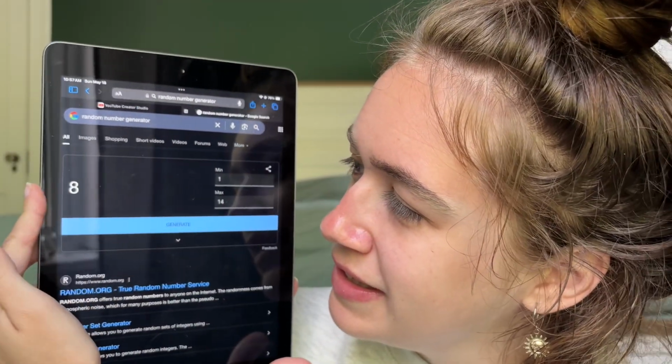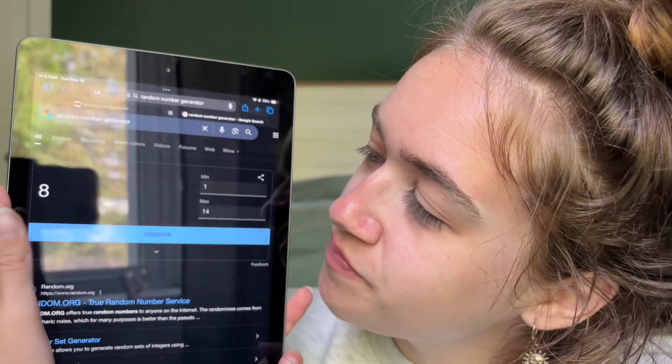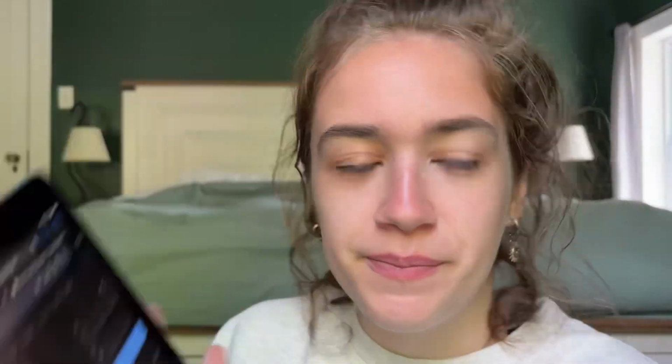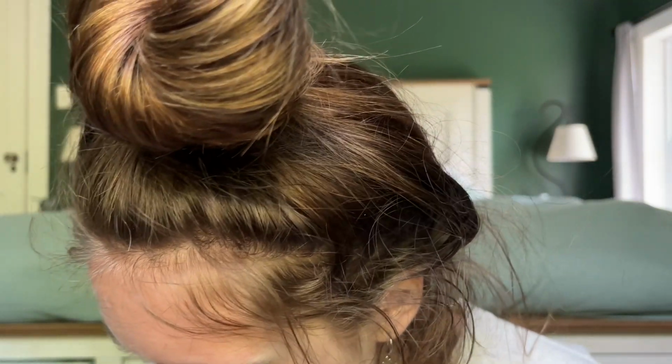Next, 8 is that shade right there called Spectral. Last but not least, I already got that one. Come on. 9 is that shade right there called Obsessed. I think this is going to be so much fun. I think this is actually going to look really cool. I'm excited for this. I'm excited to film when I get back.